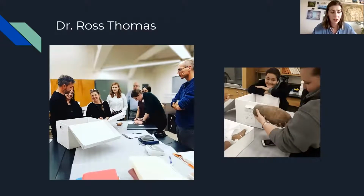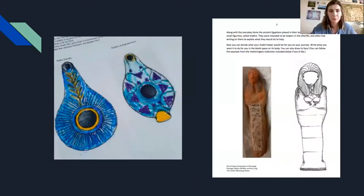Unfortunately, not long after Dr. Ross Thomas showed up, we had a global pandemic, and it shut down all of our in-person cataloging and research. Luckily, one of our students in the project, Caitlin, had been working on these really awesome worksheets. If you want to go to the next slide.